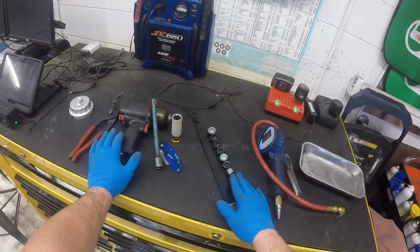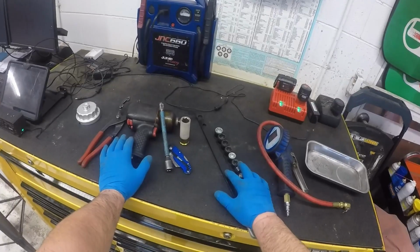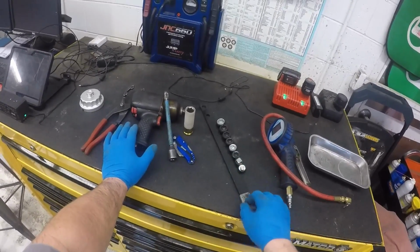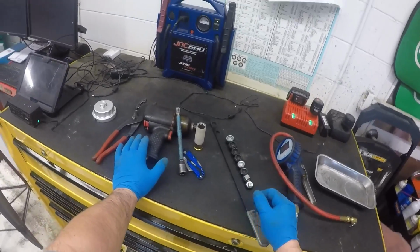You'll also need a serpentine belt tool. As you start working in the shop, you're going to wind up doing serpentine belts. You either get this Lisle one that I've owned for years, works good, or you can get a GearWrench with a ratcheting mechanism.